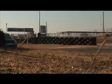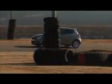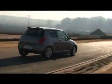The overall result is dynamic and eye-catching, allowing the Swift Sport to stand out from the subcompact hatchback crowd. But that's only one facet of this car. The real story is to be found under the bonnet.